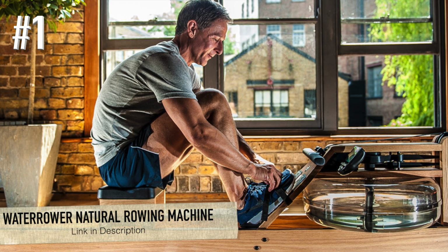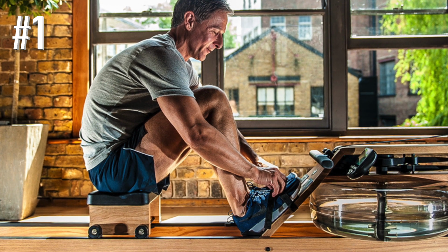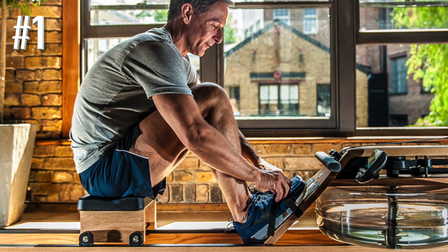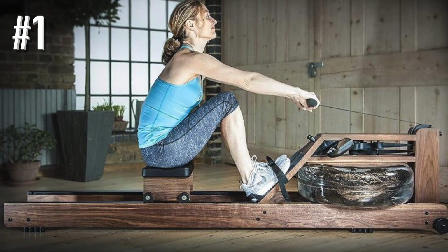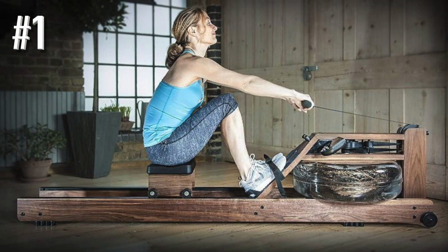Number 1. Water Rower Natural Rowing Machine. Just take a few minutes to admire the beauty of the Water Rower. Fashioned from solid ash and stained honey oak, it is designed to resemble the glorious vessels found speeding down the Thames during the Oxford-Cambridge boat race.